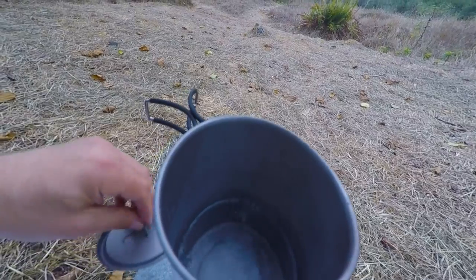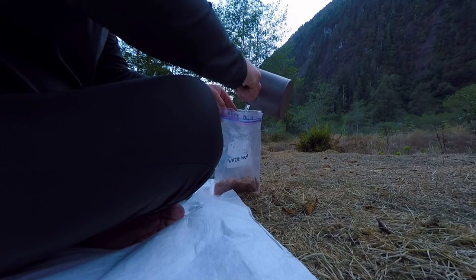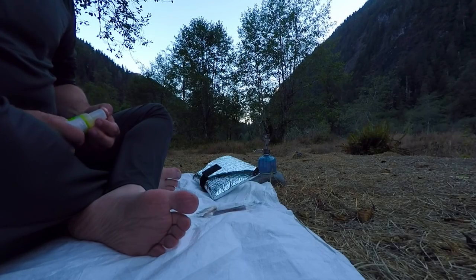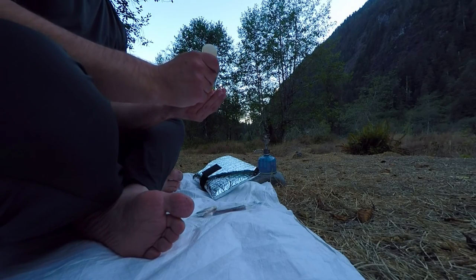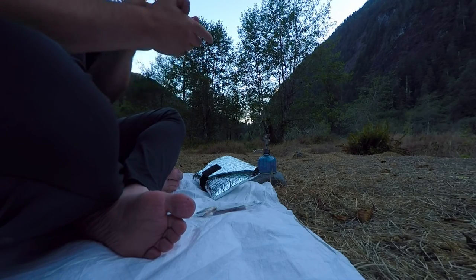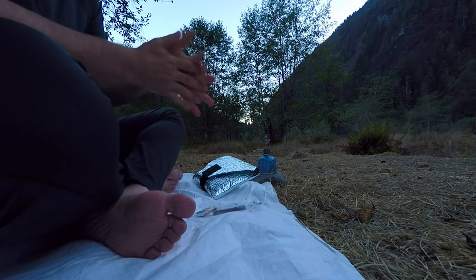It's definitely boiling. Well, it's been about 15 minutes and I think I'm ready to dig in. So, I'm gonna clean up with a little hand sanitizer. Even though I already just finished taking a nice bath and everything, on the trail you gotta be extra careful, you don't wanna get sick.